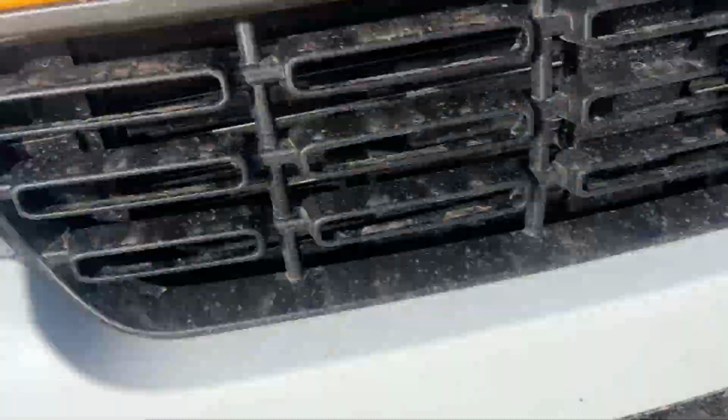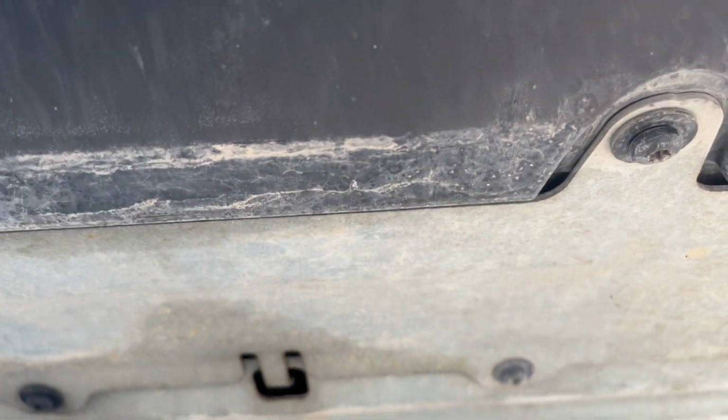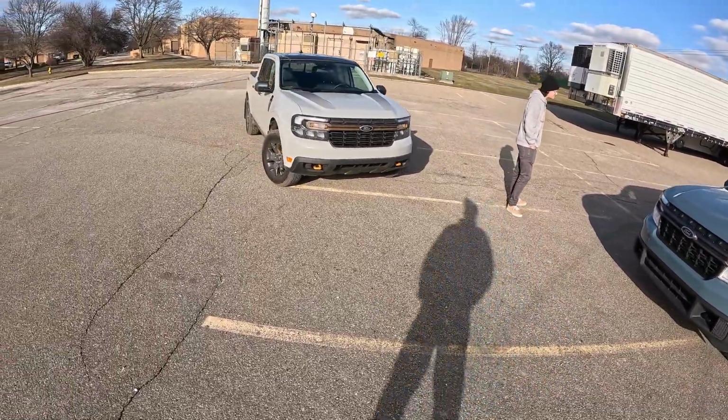It feels like we got metal skid plates, but I think the FX4 also has metal skid plates. Let's see. Yep. So the FX4 has metal skid plates as well. So even if we do bottom out in the FX4, we're not going to be damaging things likely.